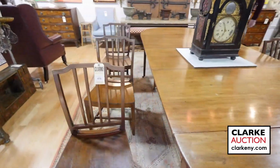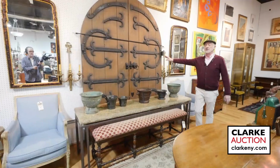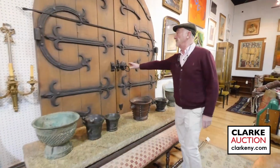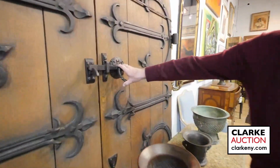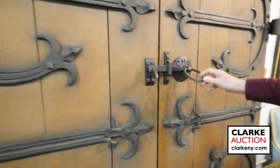This door here came out of the same house as all the iron and stuff. Could it be Samuel Yellen? It's really just unbelievable. The back of it has more iron all over, so check it at clarkeny.com.